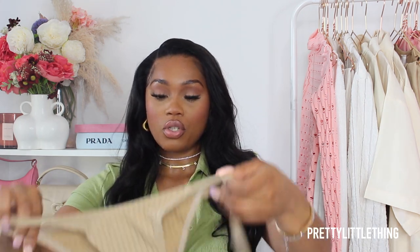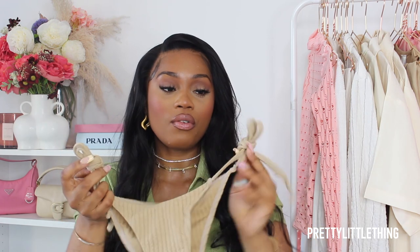These are what the bottoms look like. I love these tie string bottoms. I feel like they look the most flattering on my body.